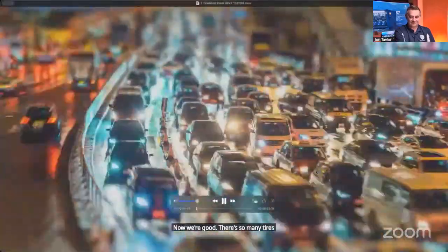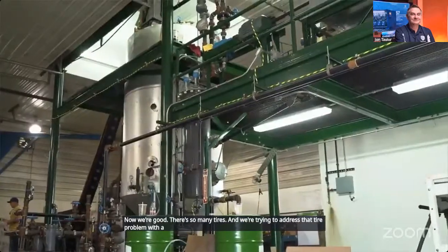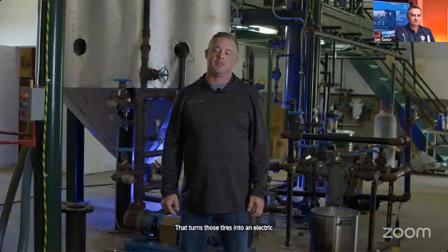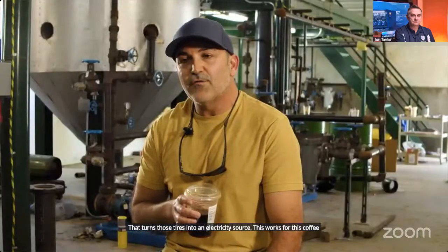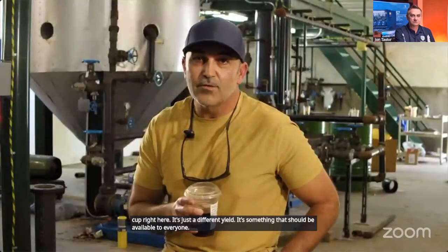There's so many tires, and we're trying to address that tire problem with a very unique solution that turns those tires into an electricity source. This works for this coffee cup right here. It's just a different yield. It's something that should be available to everyone, and obviously to the Bitcoin blockchain for an energy source.